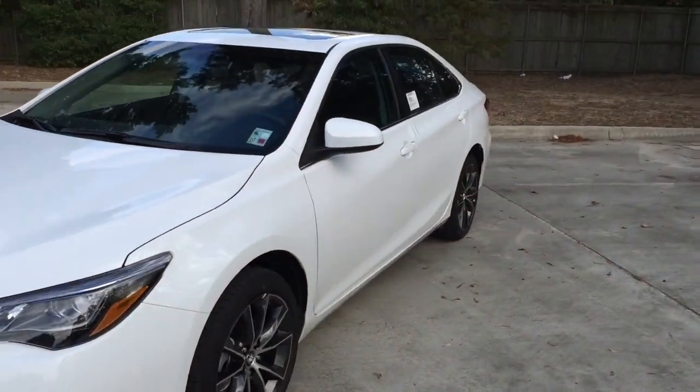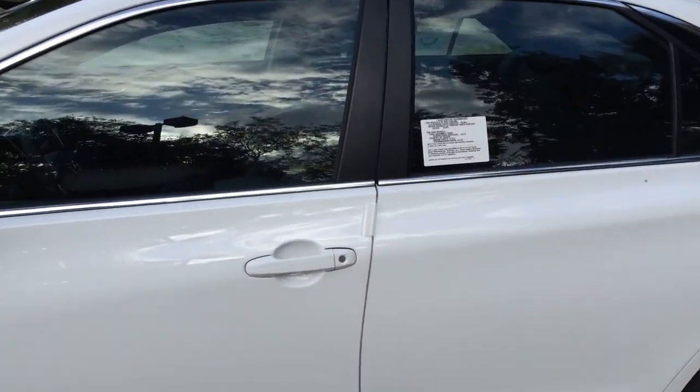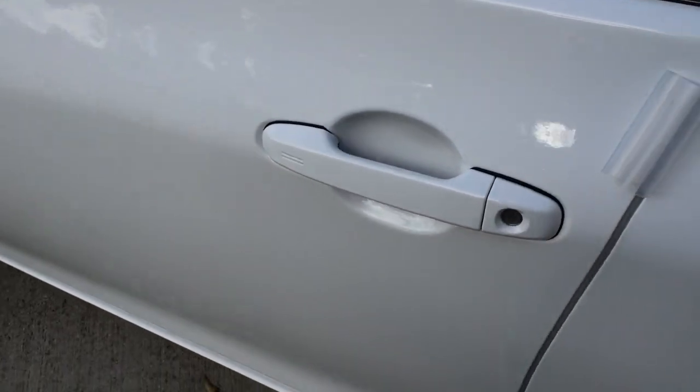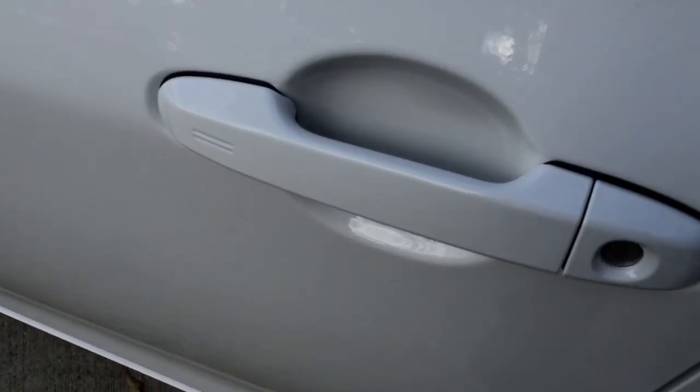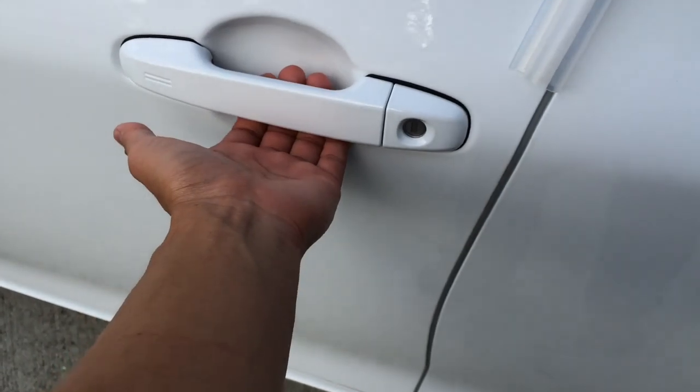So the car does come equipped with the smart access key system. With the key in your pocket, press the button on the door handle once to lock. After a few seconds, put your hand behind the door handle to unlock.